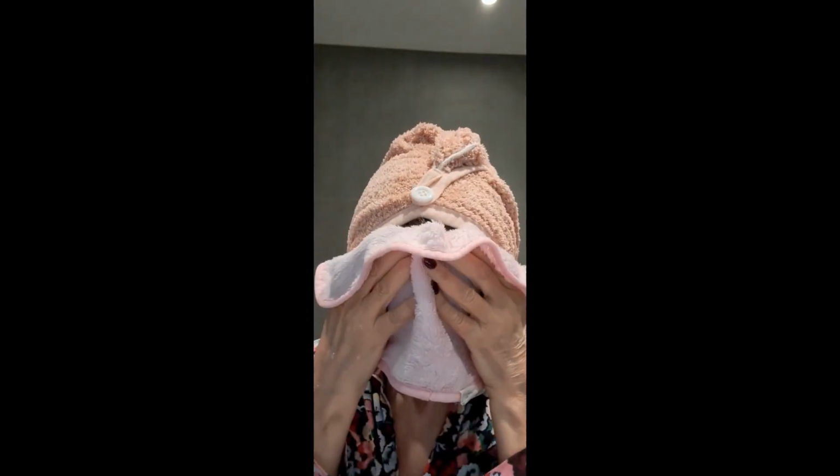So for my morning cleanse, I use the Cetaphil Gentle Skin Cleanser, which I'm applying with damp fingers. I'm then going to take my damp microfiber cloth and wipe it off. And then what I do is I let my skin dry, make sure it's completely dry, because I'm going to be going in with my Nira. So usually I use that time to take my pills.